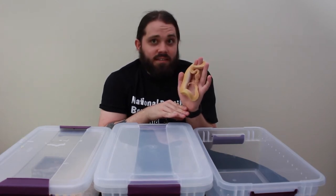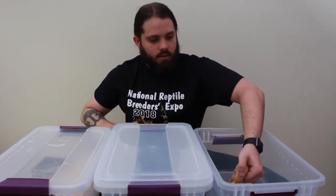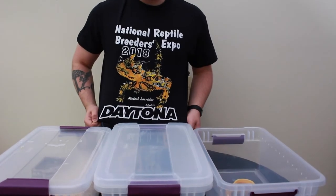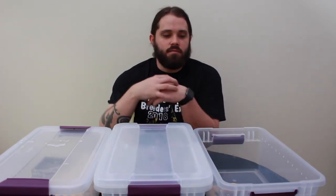So that's what I picked up at the show, plus this fantastic, come on, let me go. This fantastic horn-toed t-shirt for the show. My first one, this was my first National Reptile Breeders Expo.